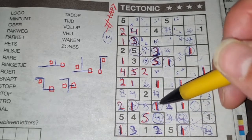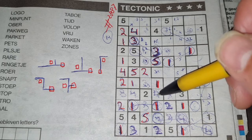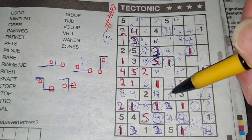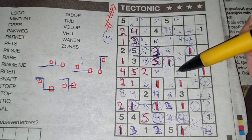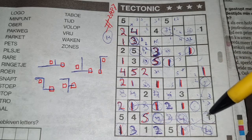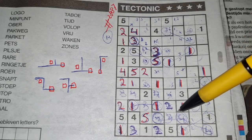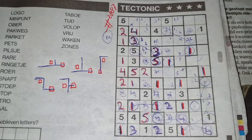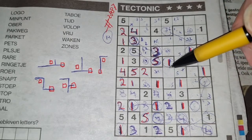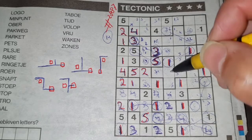Three, four. Yeah. Do I need to choose again? That's the question. Three. 1, 2, 3. So this box should be 4 or 5. Okay. Three and a four. 1, 2, 5, 3 and a 4. The 2 should be here. But we have a 2 here. So the 2 could be here, could be there.